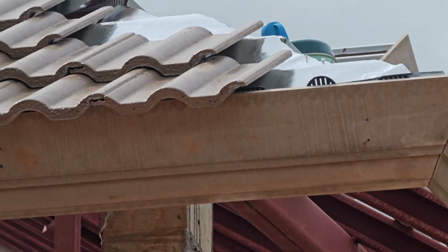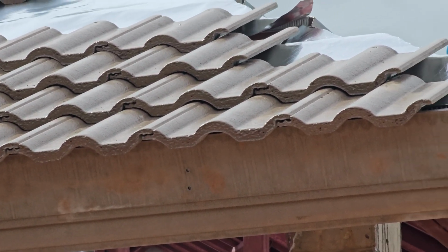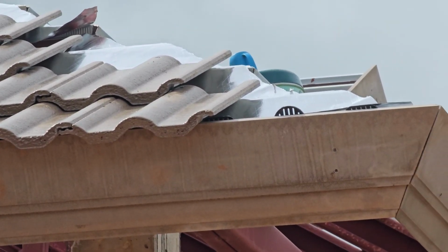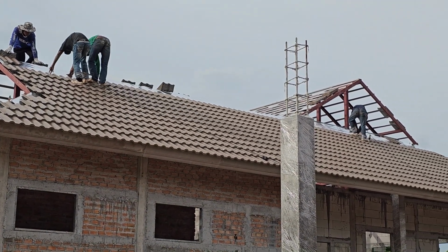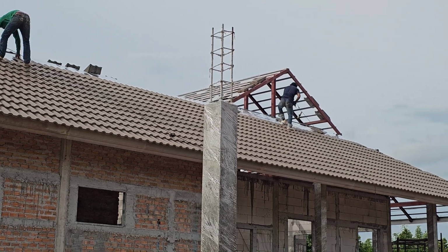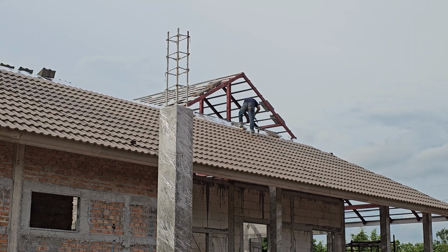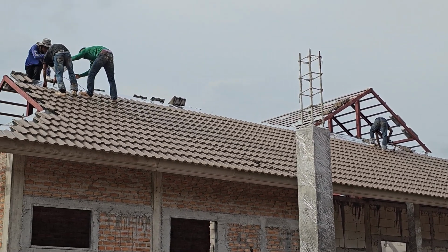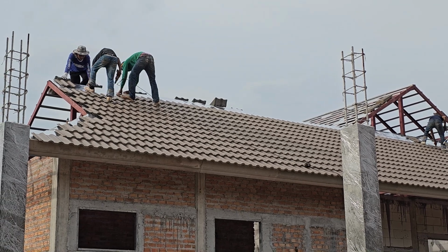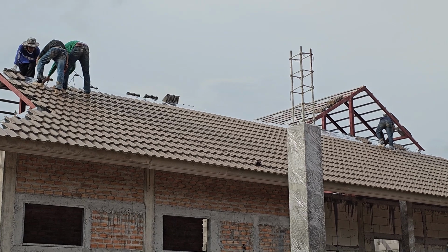And the purlins that they're attached to have been measured out to ensure that they fit correctly, so that the holes in the tile can be drilled directly into the purlins. The screws, rather, can be drilled directly into the purlins. So here you can see the boys with their drill screwing in the tiles.